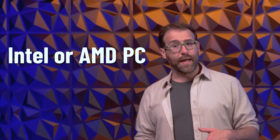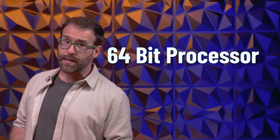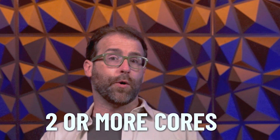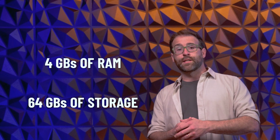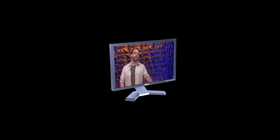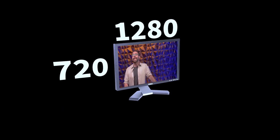Now, for system requirements, the good news is Windows 11 is super easy to run. Any PC in recent memory will support 11. All you need is an Intel or AMD-based PC with a 64-bit processor, which is almost everything, and a 1 GHz or faster clock speed, as well as 2 or more cores, which again is almost everything. 4 gigs of RAM, 64 gigs storage. If you have a graphics card, it needs to be compatible with DirectX 12 or later, and finally, a display with a resolution of at least 720p, easy peasy.